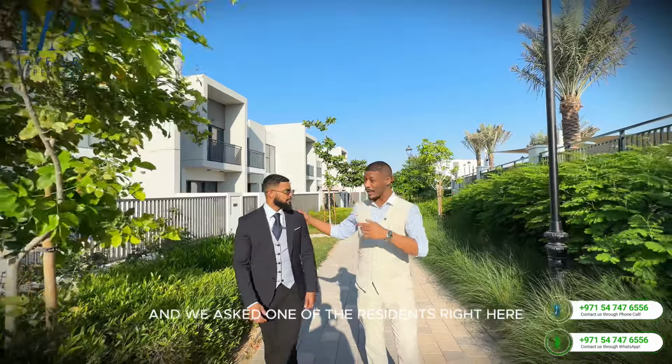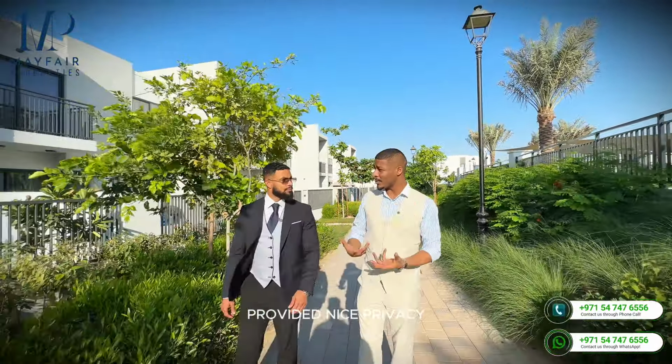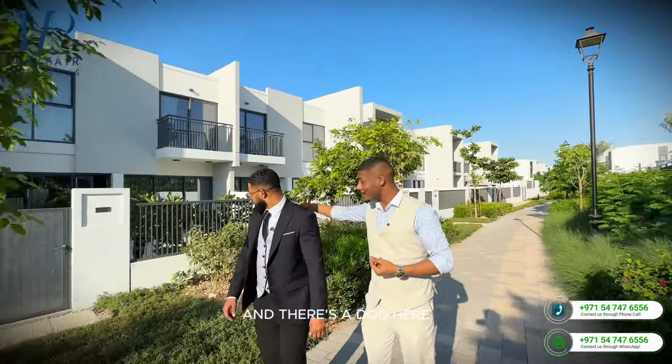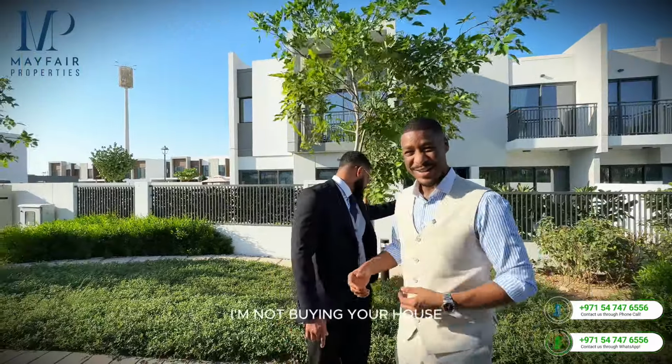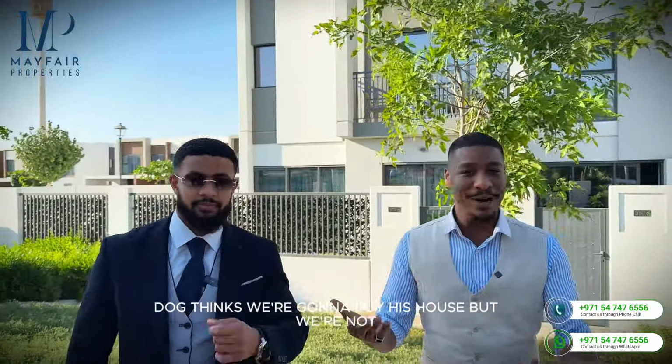And we asked one of the residents right here why he chose this place. He said it was the biggest, it provided nice privacy, it provided a good sense of home feeling. And there's a dog here that apparently doesn't like us very much. I'm not buying your house. The dog thinks we're going to buy his house, but we're not.